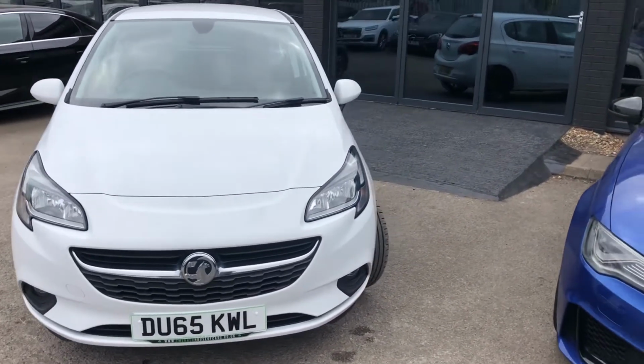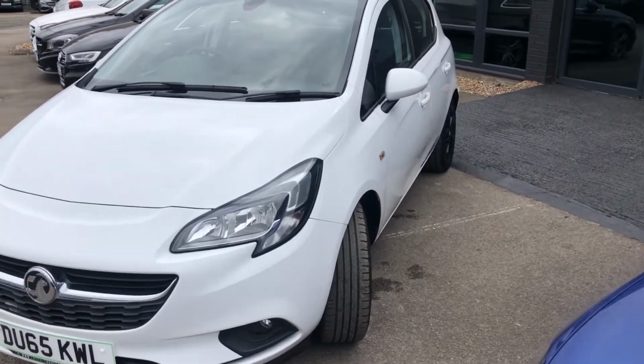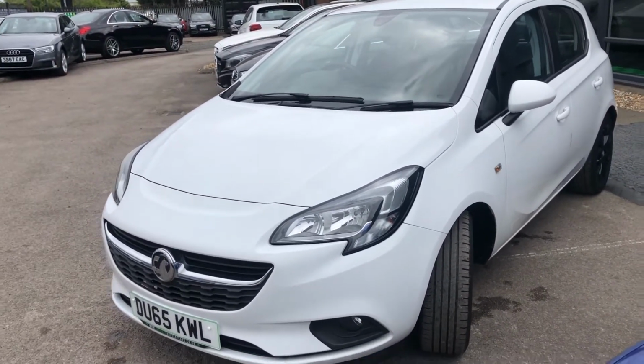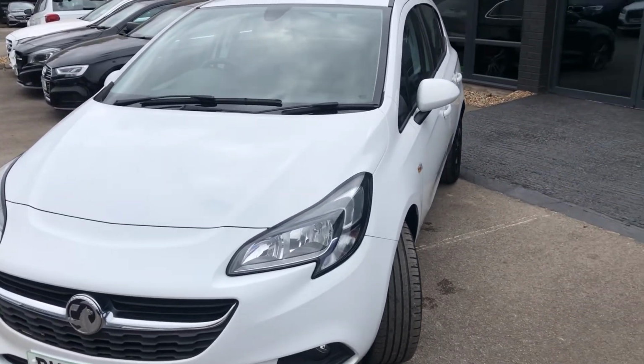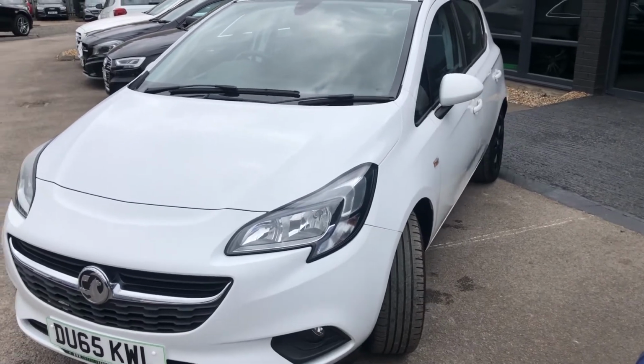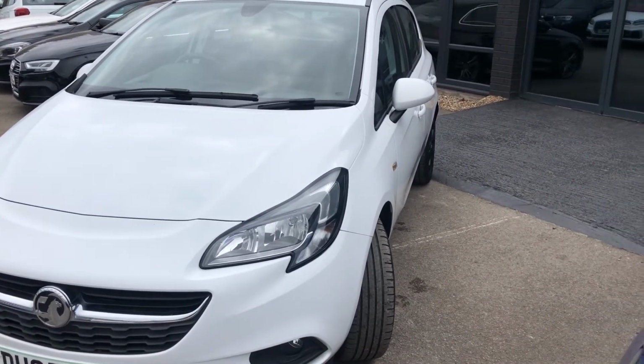What Corsa represents is great value, great spec, and of course, unrivaled levels of practicality. And again, cheap running costs in terms of insurance. You're looking at taxing, and you're also looking at loads of space and servicing and other areas as well. It's just a really great runaround.